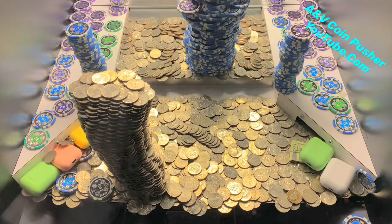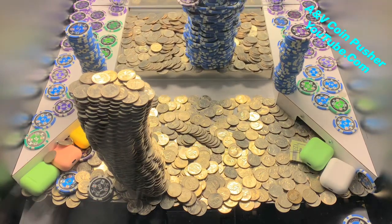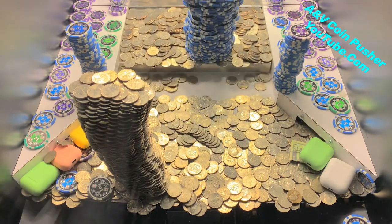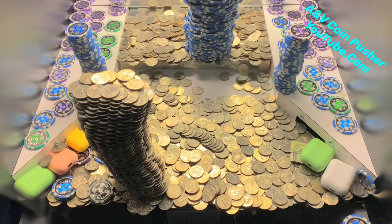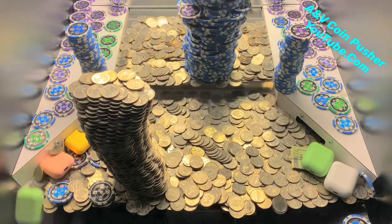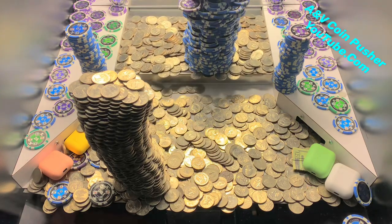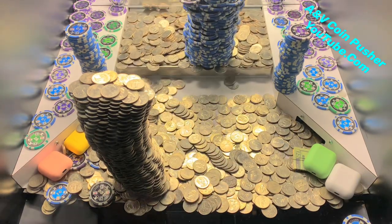It's pretty much just $10 chips. I see, I think, six or seven $500 chips on that tower in the back, on top of it. That tower back there is being stubborn. Not really moving that good now.